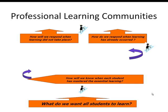Professional learning communities are very reflective in the PLM, as the four critical questions of a PLC are: what do we want all students to learn? How will we know when each student has mastered the essential learning? How will we respond when students don't learn? And how will we respond when students do learn and have mastered the content?